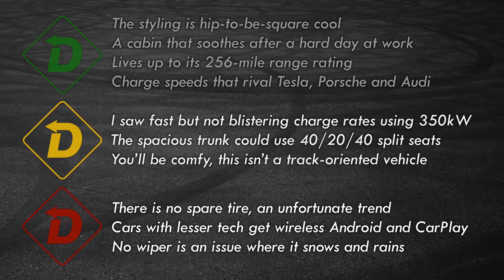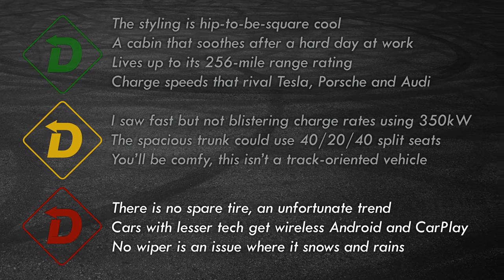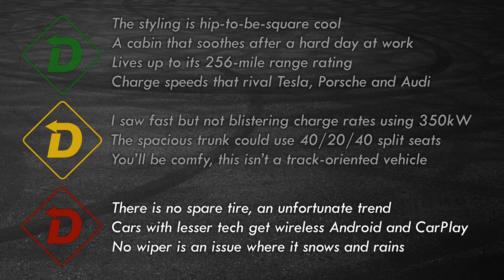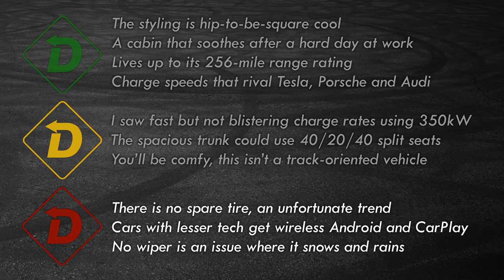I always prefer a physical spare. I've been burned by only having a repair kit. A car this brilliant without wireless Android and CarPlay deserves a demerit. Without a rear wiper, rearward visibility is a problem on rainy days. Ask me how I know.